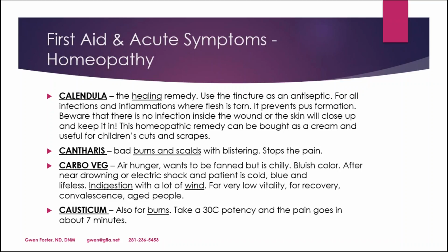Carbo Veg is for air hunger, wants to be fanned, but chilly. Air hunger is kind of hard to describe. It's almost like your stomach feels empty and you're hungry, but you could have eaten. Not much after you've eaten, and all of a sudden it feels empty. Wants to be fanned, but it's chilly, like wants a fan going. A bluish color, like you'll see in older people.